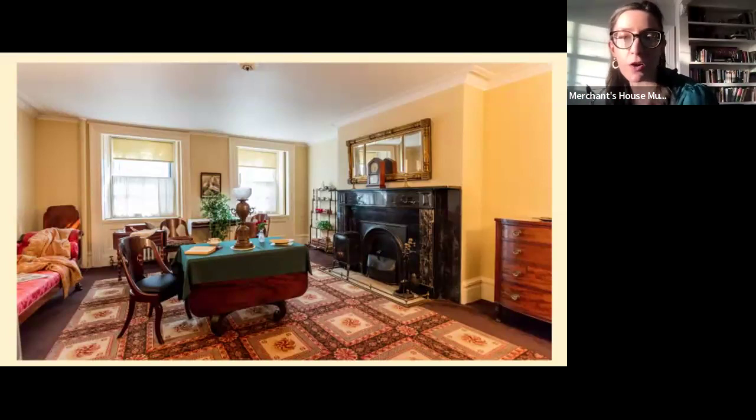You'll notice as we make our way through the house today that there is no back staircase in this house. And so at the beginning of the tour, I encourage you to think about the way that the architecture of the house impacts how people are living here. And so that's a real clear example of that.